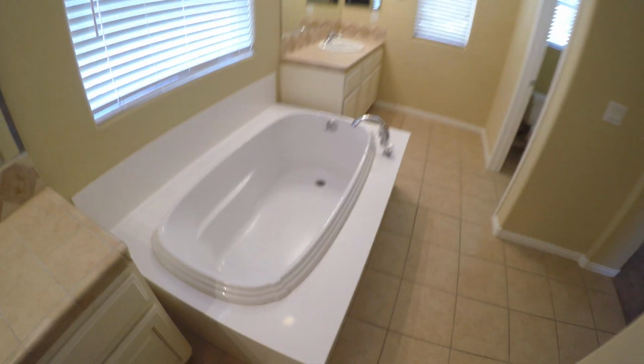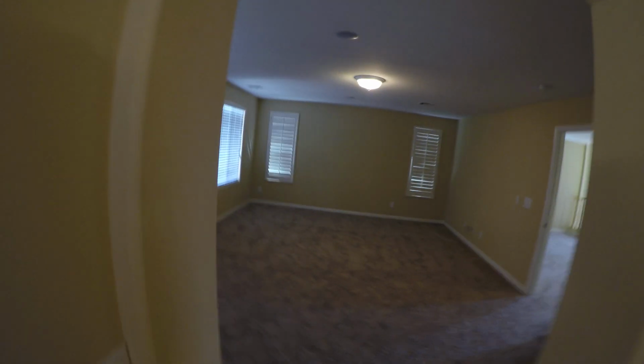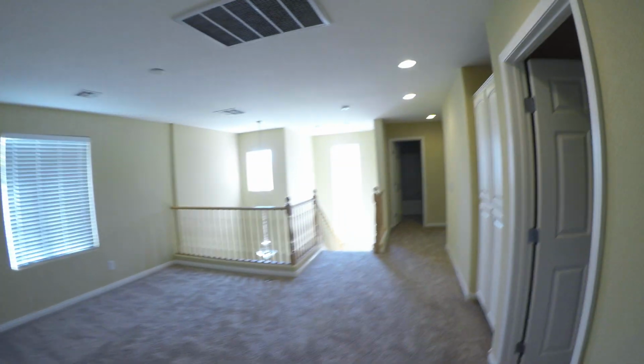Low maintenance shower. Large closet. Maybe replace that drain ring at the bottom, $65. Not a big deal. So they seem to have that same handle throughout. Okay.